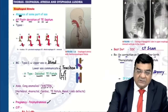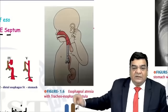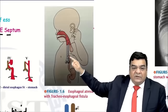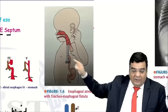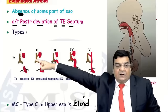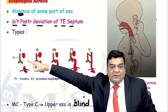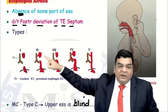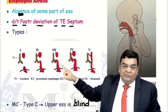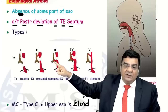Let's take a look. What is this esophageal atresia all about? The commonest type of esophageal atresia is something like this, what we are seeing here, where the upper esophagus is blind and the lower esophagus is connected to the trachea. Actually speaking, beta, there are five types of esophageal atresia, as you can see. Type 1, when both upper and lower ends of the esophagus are blind and there is no connection with the trachea. Type 2, where the upper esophagus is connected to the trachea while the lower esophagus is blind. Type 3, which is the most common type, where the upper esophagus is blind and the lower esophagus is connected to the trachea.